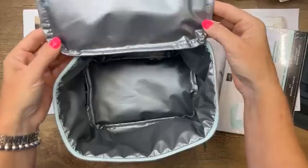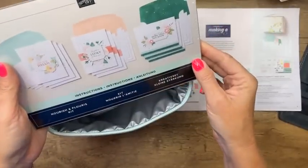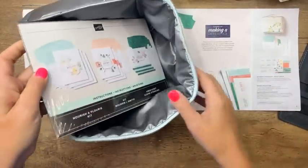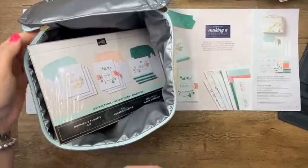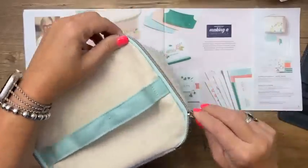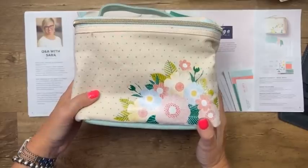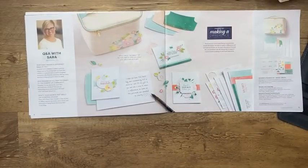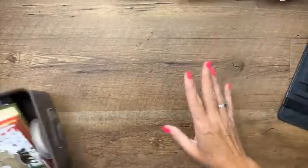I think it would be good for a crop, you know, take your adhesive or your markers. And then it has this kit with 9 cards. And it's like a fundraiser. For every kit that's sold, they're going to donate $3 to support organizations working to end food insecurity. So I just wanted to point that out. Make sure you guys notice it. I know I flip real fast through the front of the catalog and sometimes you miss those things, but it's really, really cute. And just the bag alone is worth the whole thing.